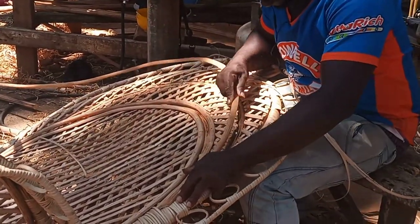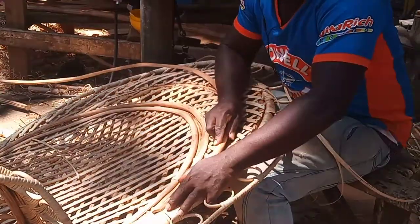Now, you know, the design, the material, the association.